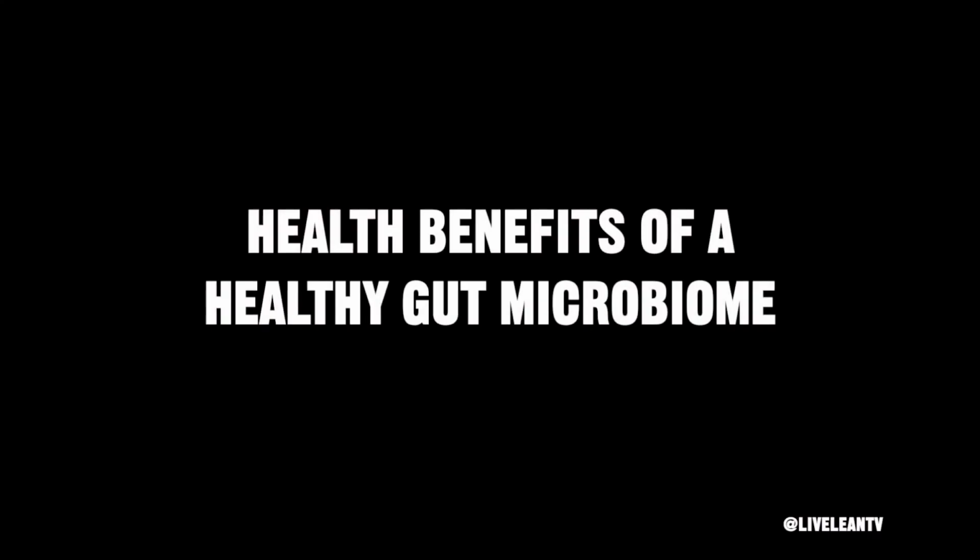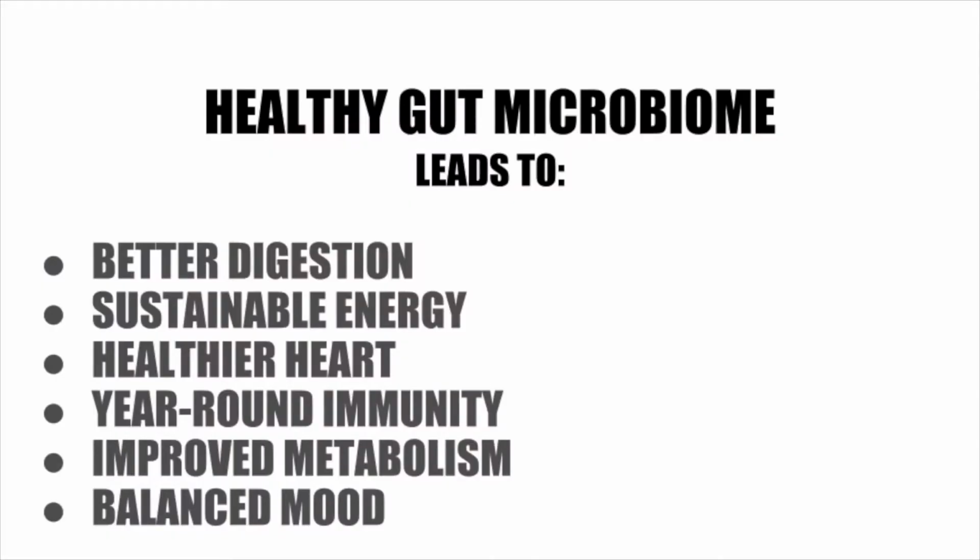So let's talk about the health benefits of a healthy gut microbiome. Having a healthy gut microbiome often leads to better digestion, sustainable energy, a healthier heart, year-round immunity, improved metabolism, and a balanced mood. However, this healthy balance can be disrupted by following an unhealthy diet or the ongoing use of healthy gut bacteria-destroying medications such as antibiotics. So I'll talk more about the gut-friendly foods shortly.